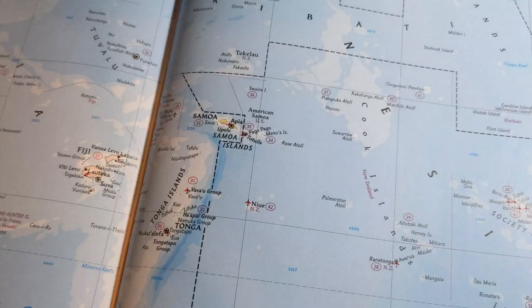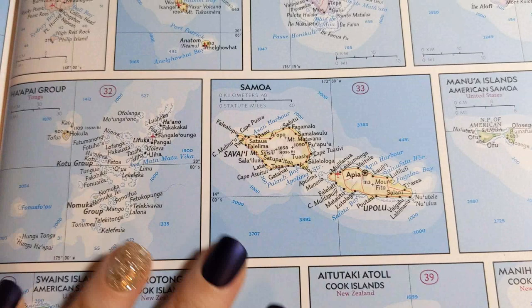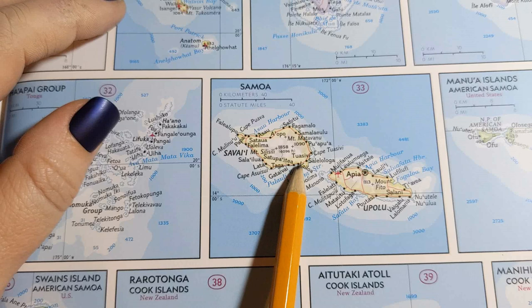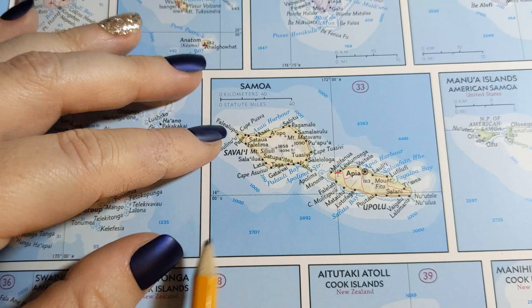Let me zoom you in a bit more. Perfect. So, Samoa, you can see, consists of these two large islands. This one is called Savai'i, and this one is called Upolu. The capital city of Apia is located here on Upolu. There are actually two more smaller inhabited islands right between them.